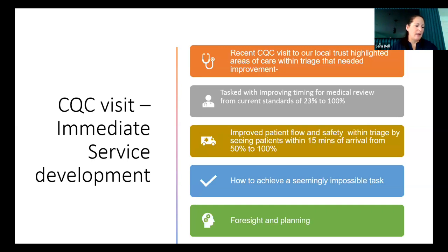So we pushed the ACP into triage, and we continue working with that. But we had a big task ahead of us to improve our current standards, safeguarding triage midwives to improve the flow of patients. We had to safeguard the medical staffing in the area as well. So we had a big work task to do.